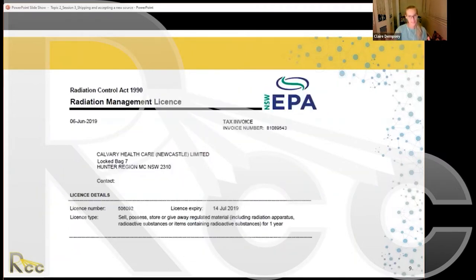So this is just an example of the radiation management license that my department has. This is an old one from a couple of years ago. It doesn't say a lot, but this is what the source manufacturers need. They need to see a copy of this, that we are licensed to store and to possess radiation sources for the period of a year. It would be nice if they'd issue a license for longer than a year, but they need to check every year that we're still up to date with current best practices as well.